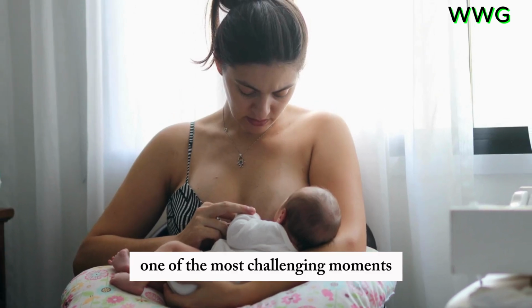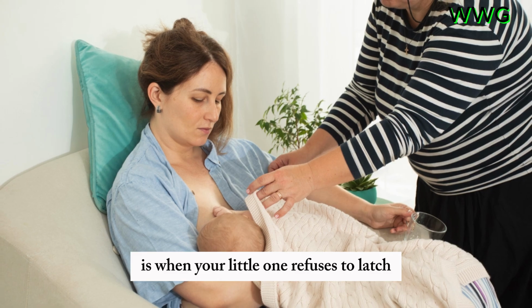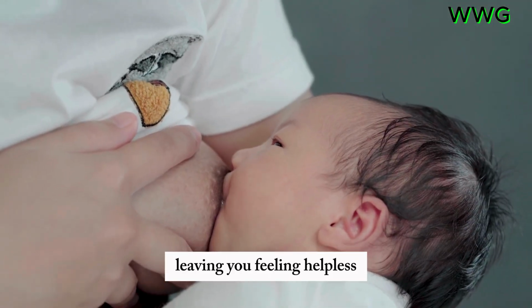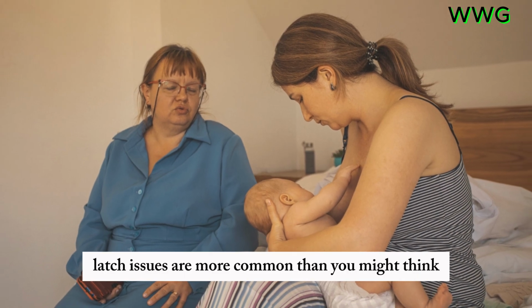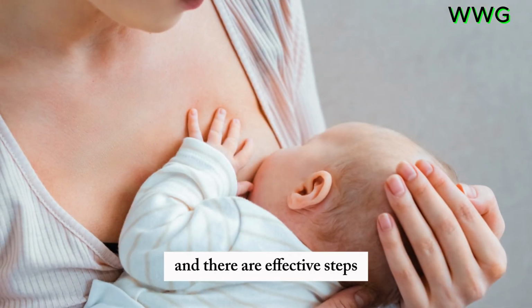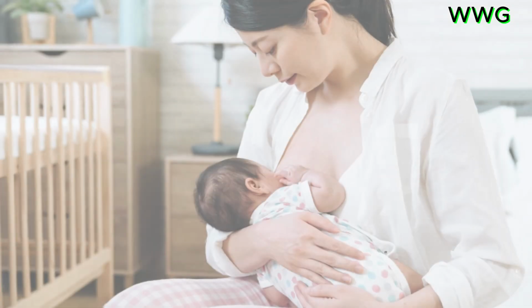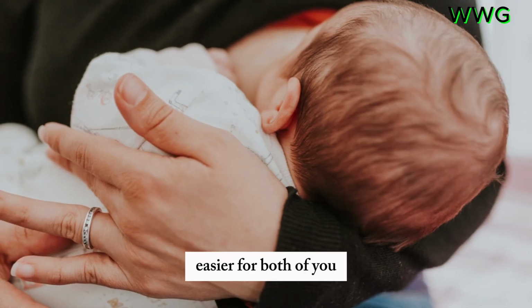One of the most challenging moments for any breastfeeding mom is when your little one refuses to latch. It can be confusing and frustrating, leaving you feeling helpless. But don't worry, latch issues are more common than you might think, and there are effective steps you can take to help your baby get back to breastfeeding comfortably. Let's explore some strategies to make this process easier for both of you.